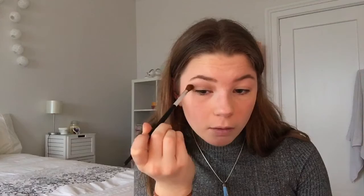And so now, as you can see the difference, you can actually see the eyeshadow. Now, I quite like to make it dome shaped, so I like to bring it out a little bit. And then I actually kind of bring it down just a little bit, just with my blender brush.